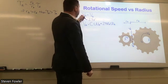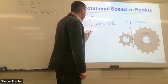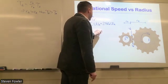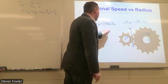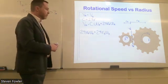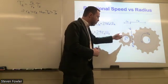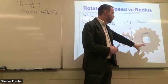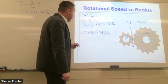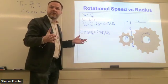So what I can do is say, well, since the speeds are equal to each other, I can say that 2 pi r A omega A, the speed of a tooth on gear A, is going to equal 2 pi r B omega B, the speed of a tooth on gear B. And they have to be the same because they're not passing through each other. Beautiful. Now, let's do something similar to what we did with the torque. Let's say I'm hooking up a motor on gear A, and I want to know how that causes gear B to rotate. I want to describe the behavior of gear B. Well, notice I've got 2 pi on both sides of this equation. That's not 0, so I can divide by 2 pi and be just fine.